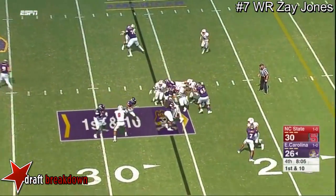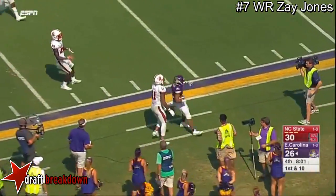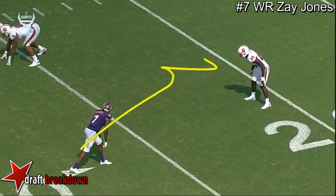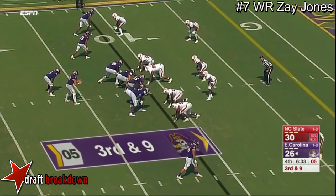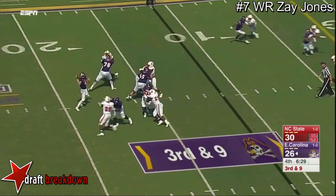To the ground. To the 20. Anderson. And he is shoved out of bounds by Josh Jones for Zay Jones. Watch his blocking ability down the field, and he gets the key block. And Devin Anderson lowered the boom. You can decide for yourself if you like that or not, but I want to give credit where credit is due, or blame is due.